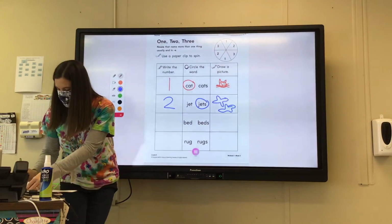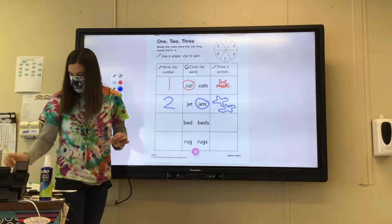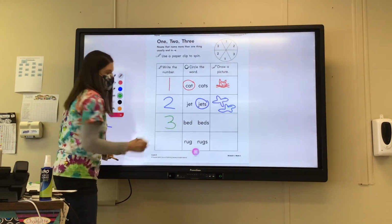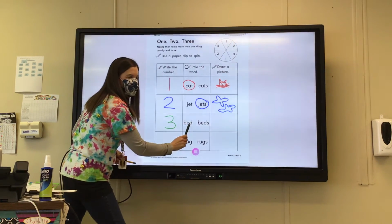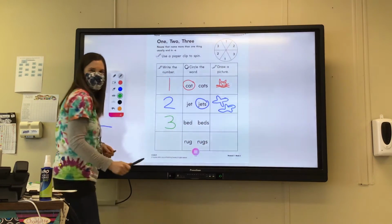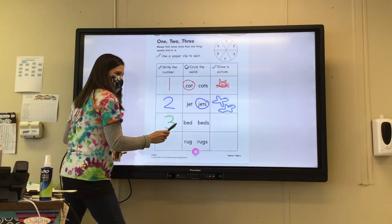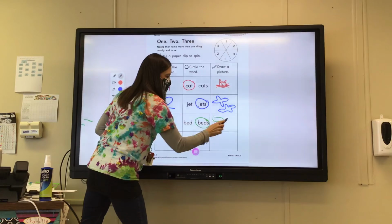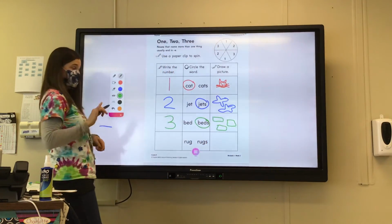Is your paper going to look like mine? No, because you might spin a different number. Ooh, that time I spun a 3. So I'm going to write 3. So do I have 3 bed or do I have 3 beds? Beds. So you want to have beds circled and then you're going to draw 3 beds, if you spun a 3.